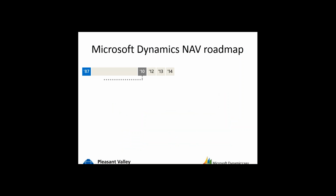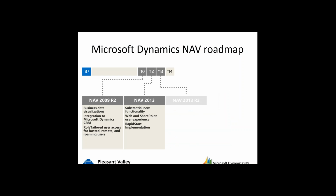All right, so the Dynamics NAV Roadmap. Microsoft, for folks that don't know, actually bought a company called Navision back around 2002. In 1999, I was working for a client that was the largest user of Navision in the world. We were a little over a $1 billion multinational company, and we were the largest in terms of the number of users, not revenue.